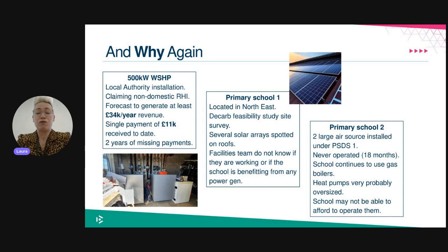And then the third example there, a very recent example, visited a fairly small school, two very large air source heat pumps installed under the public sector decarbonisation scheme round 1. They were commissioned in 2023, so 18 months ago. They have never worked. The school has continued to use gas boilers for that period, and will probably continue to use gas boilers. And the reason is, just from a visual, I could see that they were probably very oversized. Heat loss calcs have been done, but they are even then too big for the school. And as a result, the school are not able to afford their electricity bill, and are worried to switch them on because that'll increase the electricity bill even more.